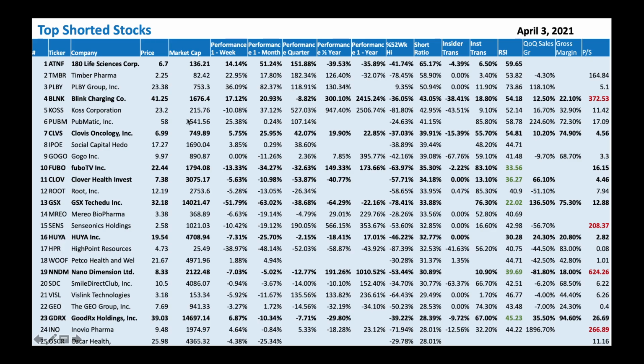If I have to buy some of these stocks, I would look at the stocks which are really good from a fundamental perspective, and stocks that have got low RSI or relative strength index. And I also make sure there is a good quarter over quarter sales growth. So basically, I look for some of these fundamentals, even things like gross margin and a little bit lower price to sales ratio. So with that, this list is organized by the short ratio or float short.